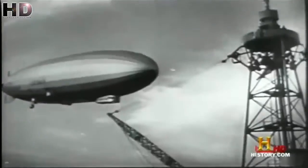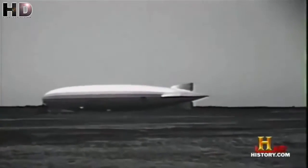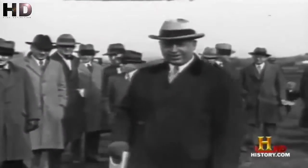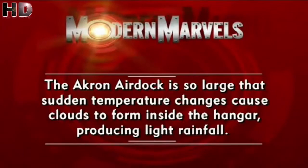The U.S. Navy's success in using airships along the East Coast spurred more hangars and airships to be built further west. All that was needed for the hangar was lots of empty land. In January 1929, the Goodyear Company started construction of a hangar in Akron, Ohio, that would house the largest U.S. Navy airships. Hangars will return on Modern Marvels.